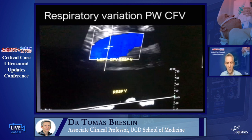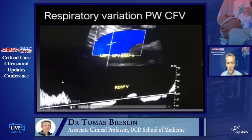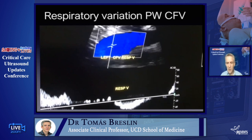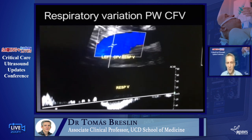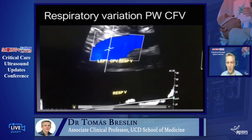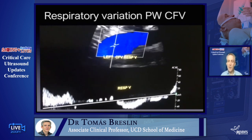And this is respiratory variation. I'll just play the video for you if I can. You can see, just at the bottom of the screen, the flow direction as the patient is inspiring. So the patient is taking deep breaths in and out, and you can see the variation in the flow. It's going forwards and backwards depending on the intrathoracic pressure.